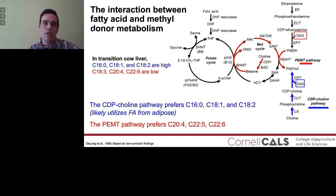Right? The PEMT pathway is shown in red. This pathway relies on methyl donors, including choline, betaine, and methionine. It also utilizes phosphatidylethanolamine formed from diacylglycerol that has a very low degree of saturation. In non-ruminants, this pathway prefers very long-chain polyunsaturated fatty acids, like DHA. However, in the transition cow, the proportion of these fatty acids relative to the total is at its lowest.